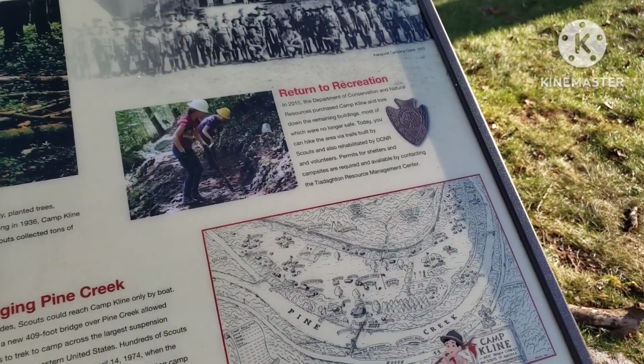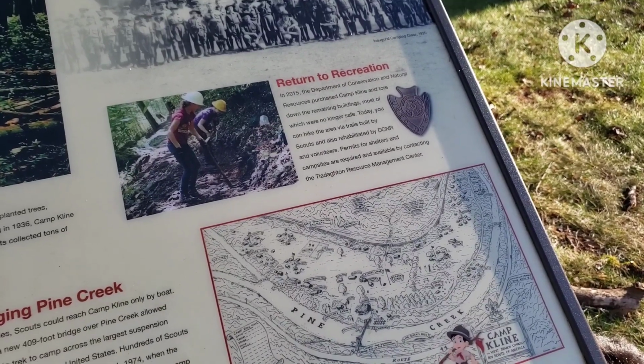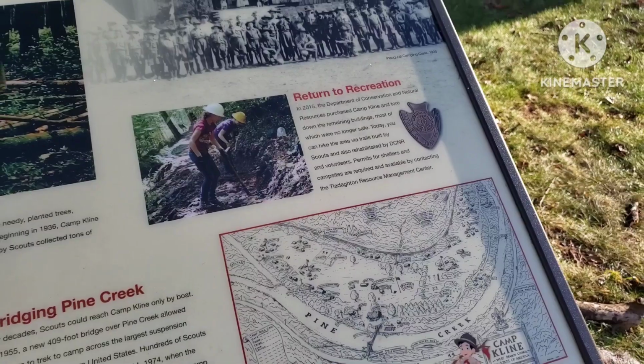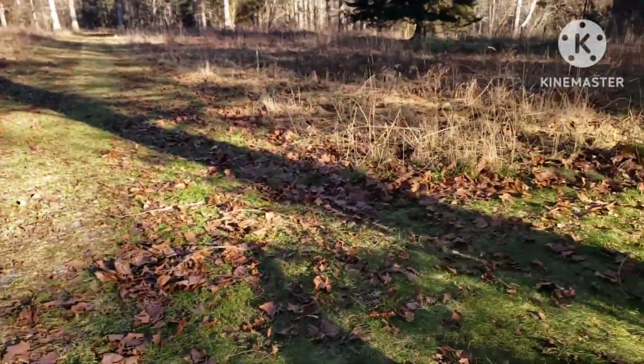So yeah, it would have been really cool to see that suspension bridge, and honestly to have been here in the 60s, early 70s to have seen it, because this looks like it would have been a really cool camp back then.